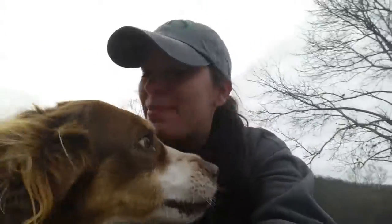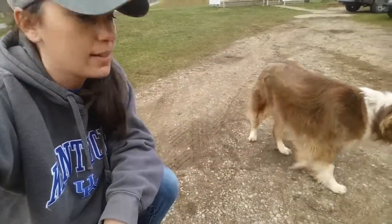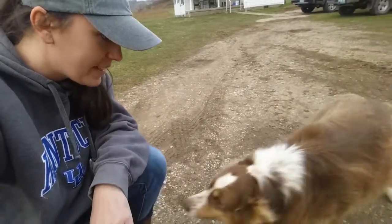And then everybody knows my sweet happy girl. You're so lovely. Oh, rub me, she says. Rub me. She's the best dog in the entire world, for real. I've never met a dog better than that girl right there. Come on. That's my firstborn right there, yeah.